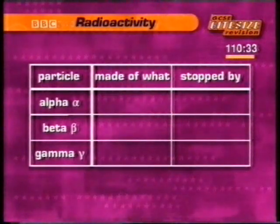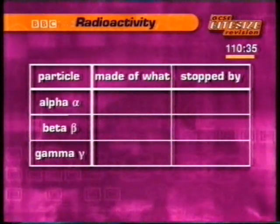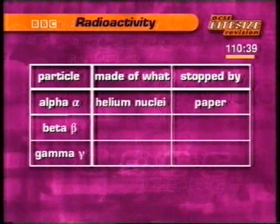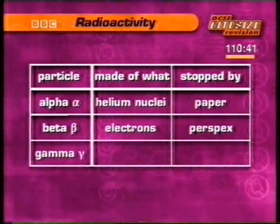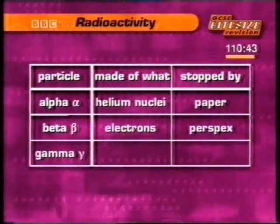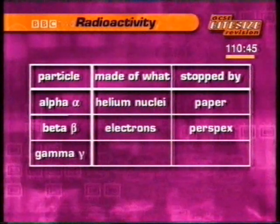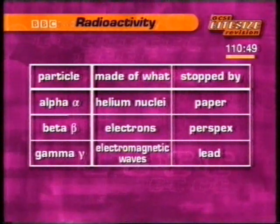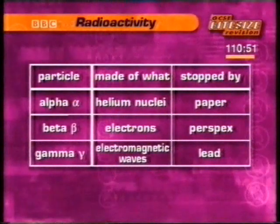OK, here are the answers. Alpha particles are helium nuclei and are stopped by paper. Beta particles are electrons and are stopped by perspex or thin aluminium. Gamma rays are electromagnetic waves with very high energy and are only stopped by lead.